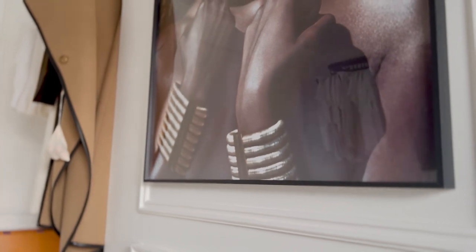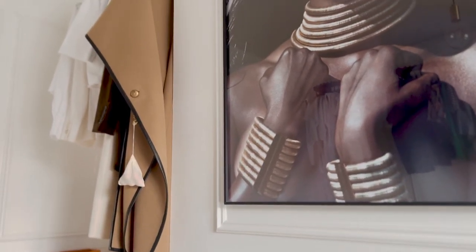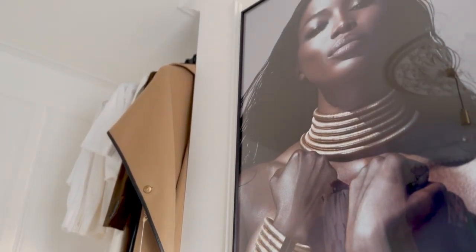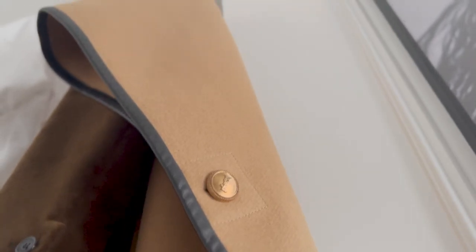I should also mention that I absolutely love the tones and the colors of this Naomi Campbell art piece. The gold accents in the art piece, I think, complement the gold accents in my closet really well. I also think that it complements the Yves Saint Laurent cape that I bought a while ago, which you can see here. This gorgeous, rich camel color just seems to go so beautifully with the tones and the colors in this art piece, and I love it.